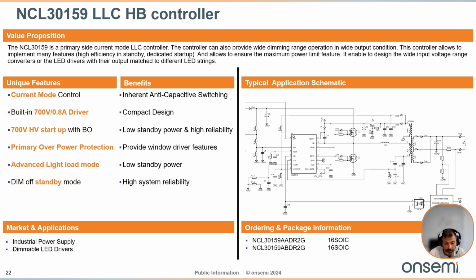It also enables designing wide input voltage range converters, or in case of LED drivers, with the output matching the different LED strings. It has a built-in 700 volt 0.8 amp driver. It has a 700 volt high voltage startup. It comes with advanced light load mode, to have a very low standby power. It is also suitable for industrial power supplies, high performance dimmable LED drivers, and so on.